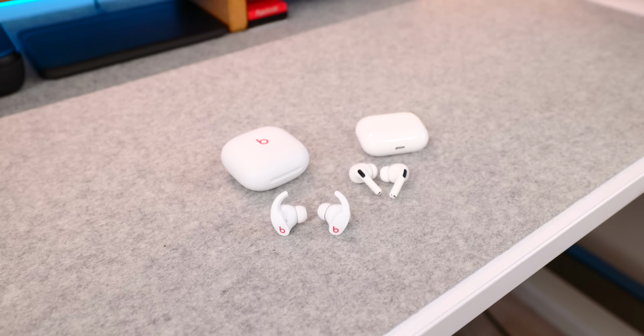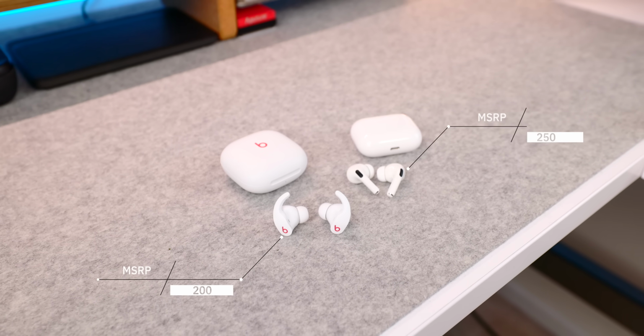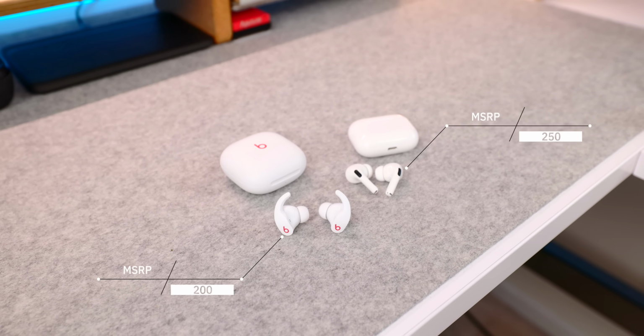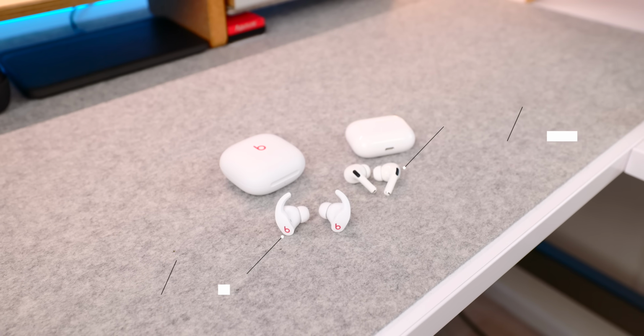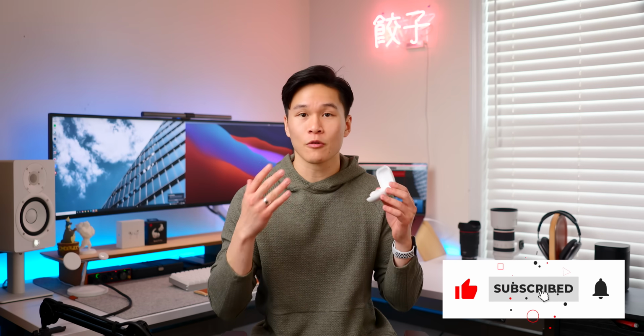So yes, the Beats Fit Pro retail for a price of $200 US, which is $50 lower than the retail price of the AirPods Pro. However, since the AirPods Pro have already been out for a couple years at this point, they are readily available from pretty much anywhere except for Apple's own website for $200 as well. So in my book, these are two direct competitors.